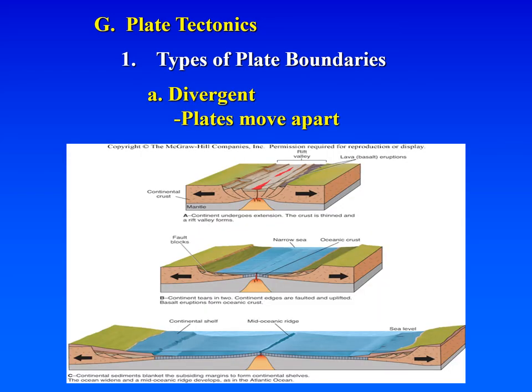So basically, we have three types of plate boundaries. The first one is where two plates move away from one another. They diverge. And these are called, not surprisingly, divergent plate boundaries. Sometimes you hear them referred to as spreading centers because they spread apart. A lot of times they'll be referred to as mid-ocean ridges because most of our boundaries occur where two ocean plates are moving apart. That's just the most common configuration we have here on planet Earth right now.